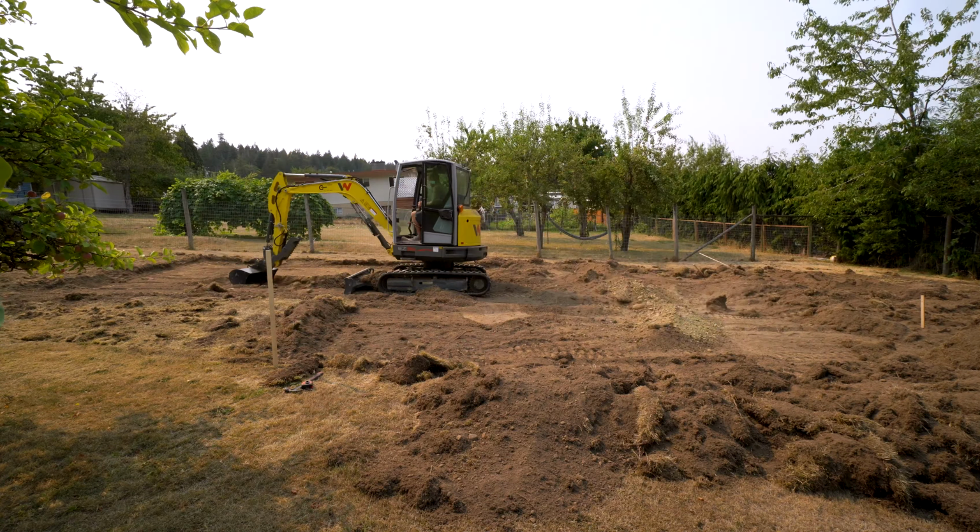We got around 60 ties to do the perimeter. I'm not 100% sure if that's enough, but that will at least get us started and going. But the next step is now to get all of these over to the playground.